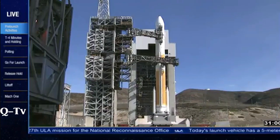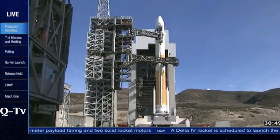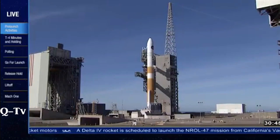L minus 41 minutes. LOX 2, start second stage LOX final conditioning. Roger. Second stage LOX final conditioning in progress.